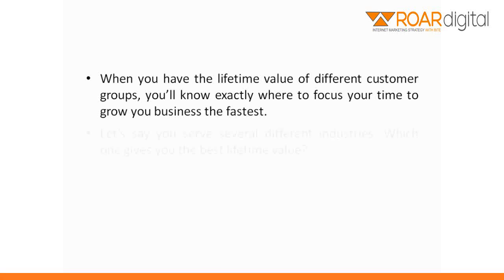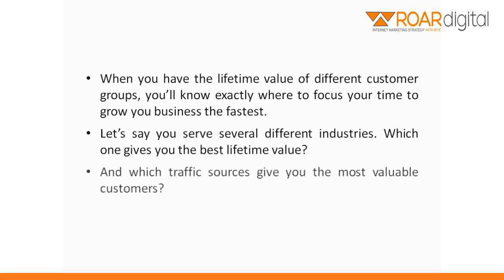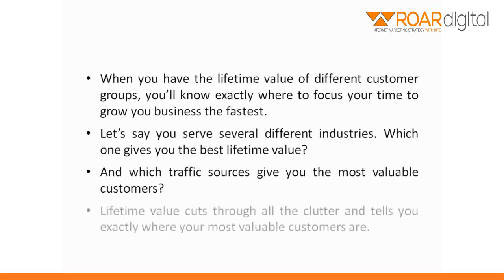Let's say you serve several different industries. Which one gives you the best lifetime value? And which traffic sources give you the most valuable customers? Lifetime value cuts through all the clutter and tells you exactly where your most valuable customers are.